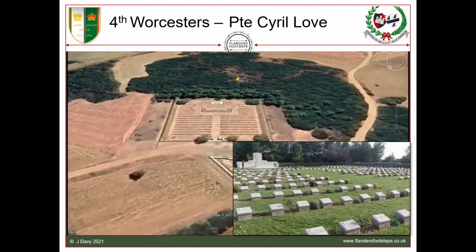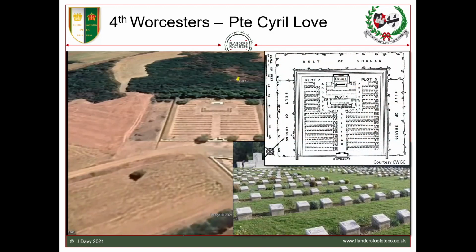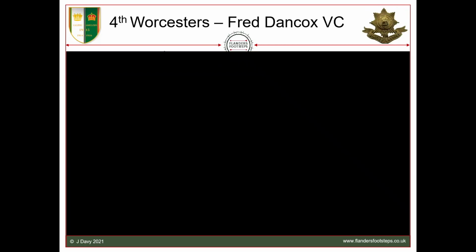If we look at the Commission's website, we can interrogate the cemetery plan and find out that Cyril Love was buried in plot 5, row B, grave 8. And you can see that here. Using Google Maps, you can actually see his very grave. So we're now paying respects to Cyril Love without actually going there. I'll now hand you back to John Paddock.